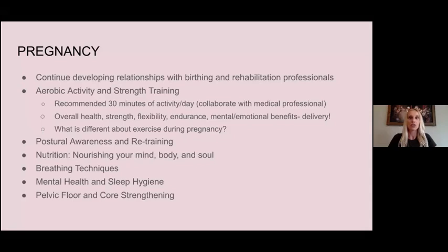Aerobic activity and strength training, still both very important, but it's going to look a little different during pregnancy. So commonly recommended is 30 minutes of activity a day, but you'll want to collaborate with your medical professional on this. What's different about exercise during pregnancy is while it still has all those amazing benefits and more for baby, we really just need to make sure that we're screening for red flags. We're making sure from a medical perspective with your provider that you're cleared to exercise.